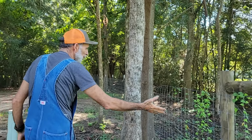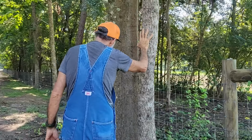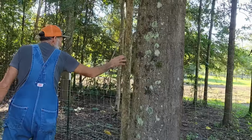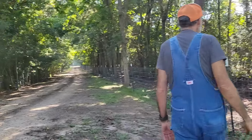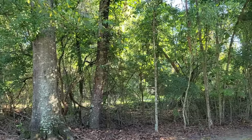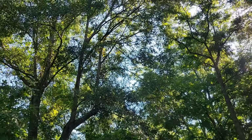As I began to push out the clear for these fence rows, I found a pecan tree. I left it right here. Big oaks, big oak right here. Look at the pecan growing up in the oak right here. Another pecan right here. And as I come down through here, I found big oaks over here. Massive ancient big trees up in here.